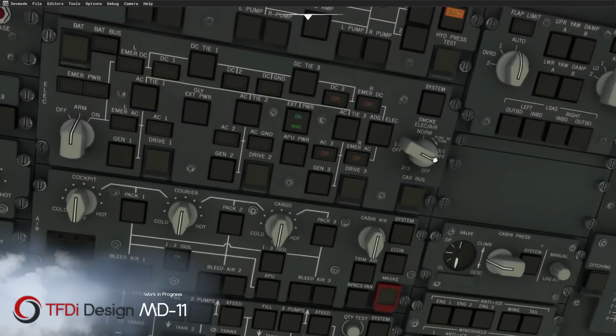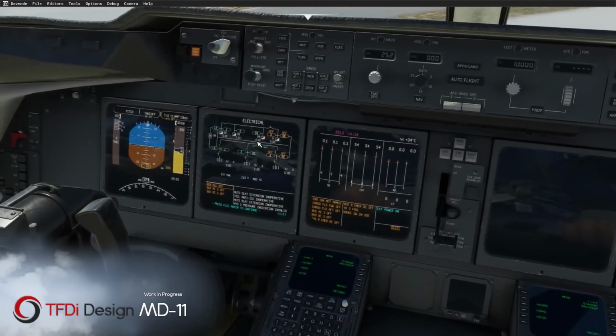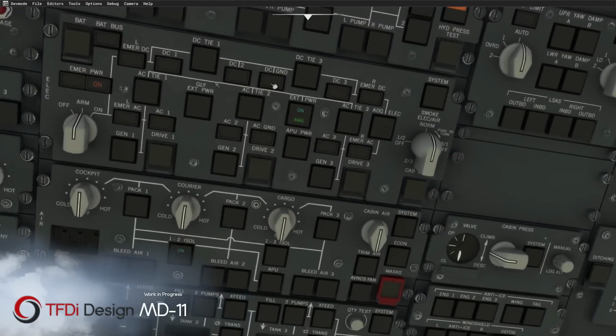So what we have essentially learned is that TFDI is taking the right approach. They're trying to figure out quickly and efficiently how to resolve the bugs, and also trying to create funding to then progress further, and also that they're taking a more cautious approach with the releasing of a product, as they've learnt from the 717 project for P3D.